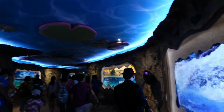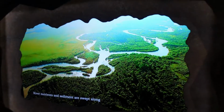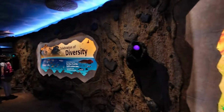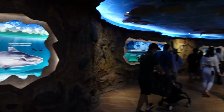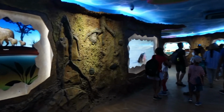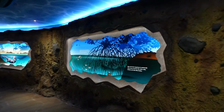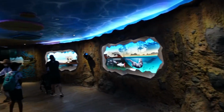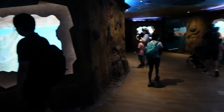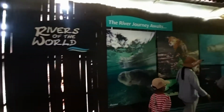Finally seeing tourists back here in Singapore. Finally life is getting back to normal, you know. Pre-COVID times. There's lots of people. It is during the school holiday right now. It's the month of June when this video is taken. June is the Singapore school holiday for one month. Here we go, rivers of the world. Let's go, everyone.